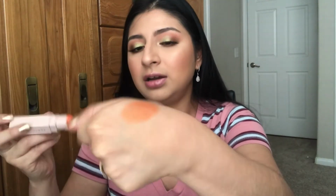This is the Fenty Beauty stick. This blush is really dry. It definitely has some color, but it's really dry, so whenever you want to blend it out, it doesn't blend. It's hard to blend out because it's so dry. So I don't like that about this, so I'm gonna get rid of this one. And also the color is too orangey, so I don't like that one.